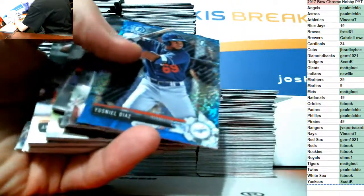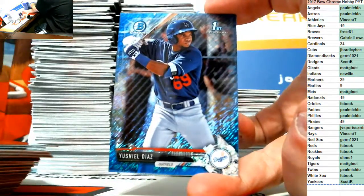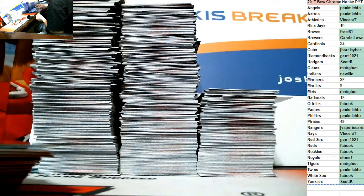Yusmeel Diaz for the Dodgers. That is a blue shimmer out of 150. Nice one. Scott K. Yusmeel Diaz out of 150. That's probably, if I'm not mistaken, I think it's at least a $20 card. So nice hit, Scott.